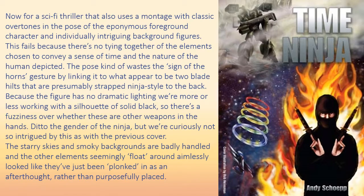Now for a sci-fi thriller that also uses a montage with classic overtones in the pose of the eponymous foreground character and individually intriguing background figures. This fails because there's no tying together of the elements chosen to convey a sense of time and the nature of the human depicted. The pose kind of wastes the sign of the horns gesture by linking it to what appear to be two blade hilts that are presumably strapped ninja style to the back of the figure.